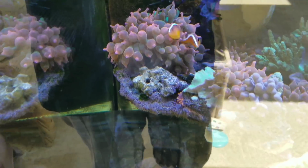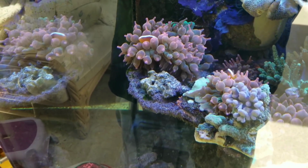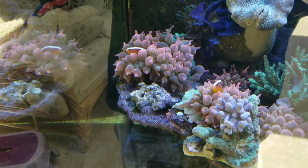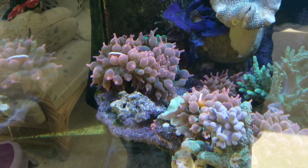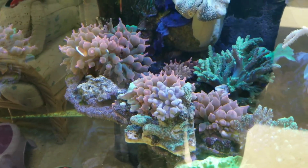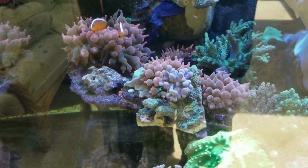Speaking of that, real quick before we move on downstairs, I get a lot of questions on how you keep bubble tip anemones with their bubbles. What I have found is you've got to keep your nitrates fairly low, under 10 parts per million in this tank. If I go even a little bit above, all they do is get long. They also like to have a fair amount of current, but they don't want to be blasted.